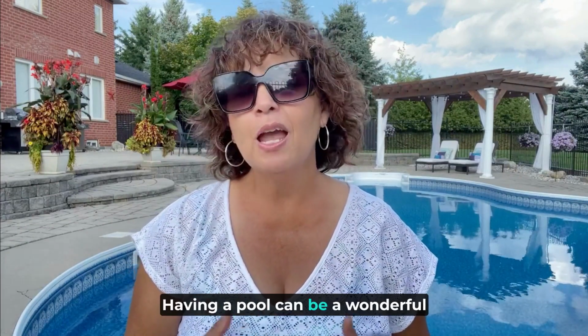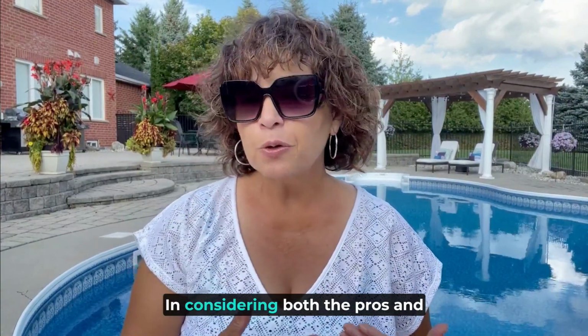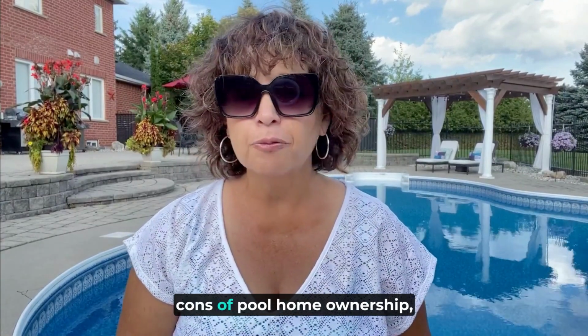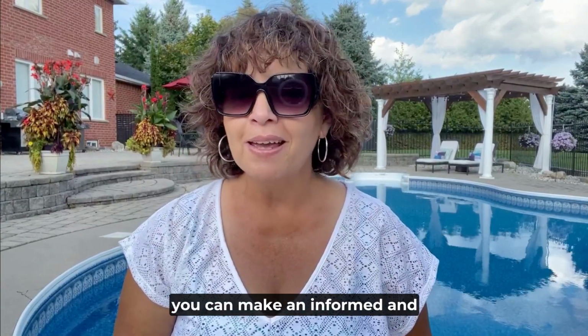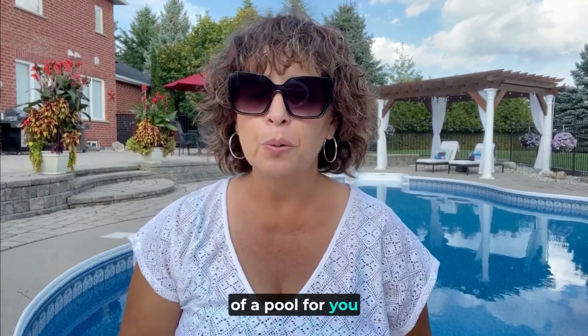Having a pool can be a wonderful addition to a home. It is a convenient place to go to relax, to sit by the water, and cool off on those summer days. In considering both the pros and cons of pool home ownership, you can make an informed and best decision as to the feasibility of a pool for you and your family.